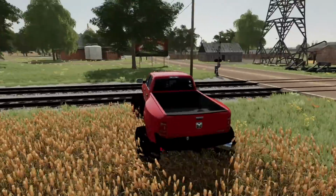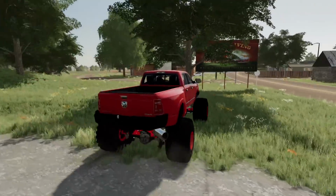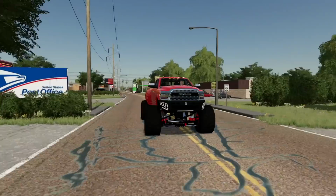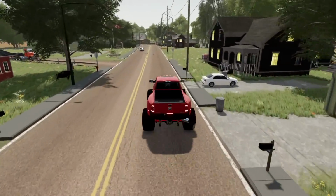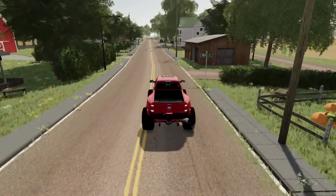All right, I missed the train track technically, so let's try that again. See, that's not too bad. When driven responsibly, that is. The truck is not really that fast. It goes 68. But to be honest, in a big lifted truck like this, I don't know if I'd ever want to go faster than that.